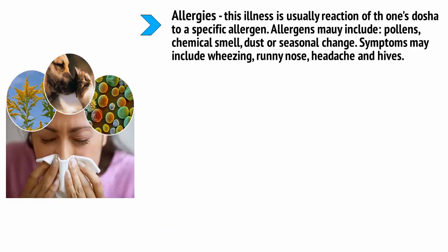Allergies. This illness is usually a reaction of one's dosha to a specific allergen. Allergens may include pollens, chemical smell, dust or seasonal change. Symptoms may include wheezing, runny nose, headache, and hives.